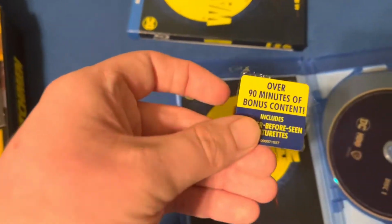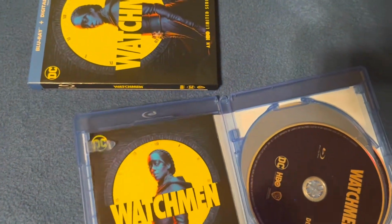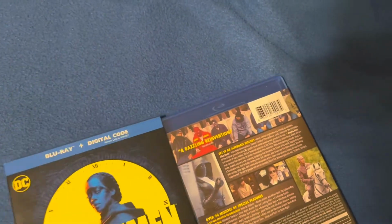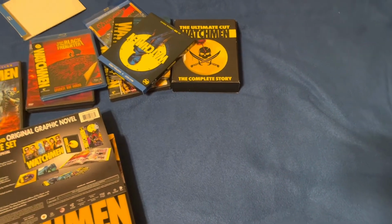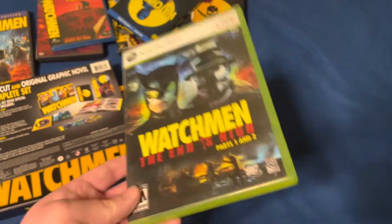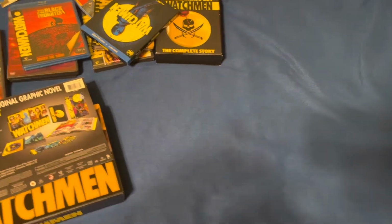This is the little sticker that came on the plastic wrappings around the case. I like to keep those. So I also have the Watchmen video game. I've had that for a while. This right here, the prequel to the movie. But I just figured I'd show that.